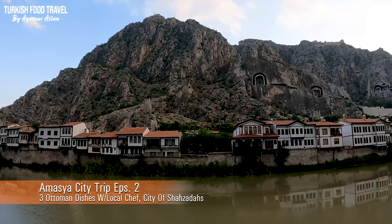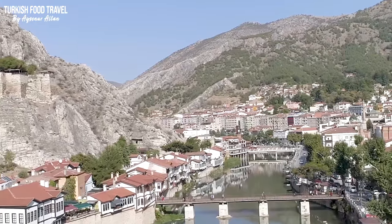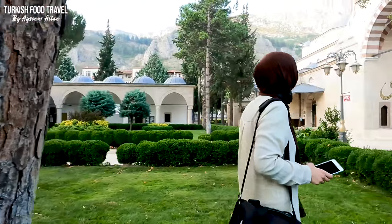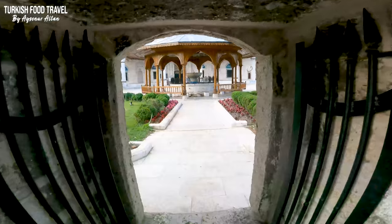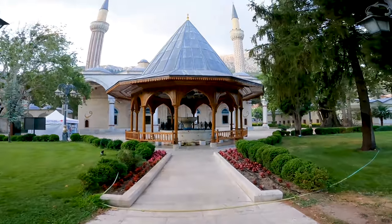We are visiting Amasya City in the Black Sea region of Turkey, a beautiful city at the foot of Mount Harşena along the river of Yeşilırmak. It has been the center of various civilizations 7,000 years from now, starting from the Hittites.